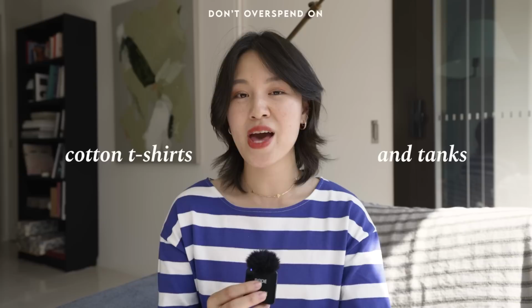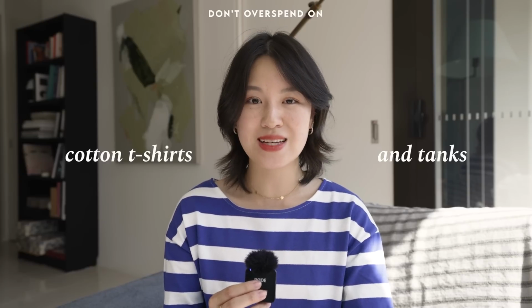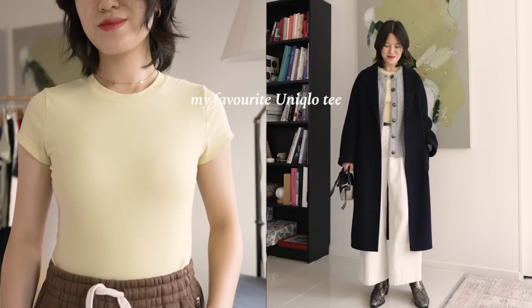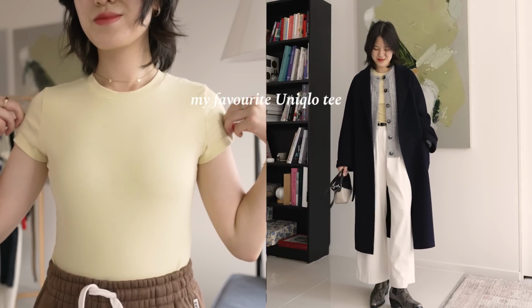The first type of item where you should save your money and not overspend are cotton t-shirts and cotton tank tops. These are pieces where I've tried some more affordable versions, and I've also tried a lot of the very expensive ones. So I tried this Lemaire t-shirt. It retails for a lot, and I honestly could not tell you the difference between that and something from Uniqlo.